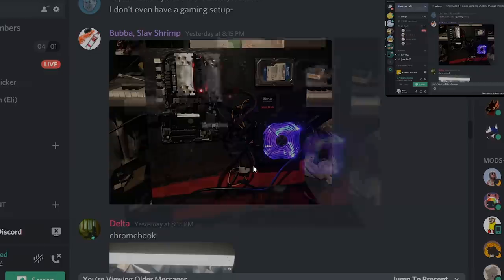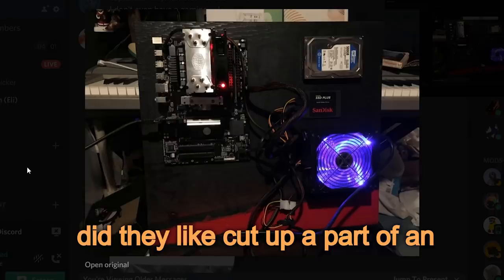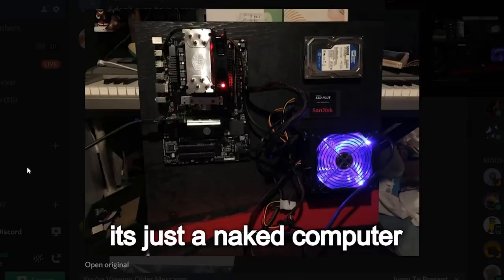Headphones. Ew. Is it just bolted to a poster board? Did they cut off a part of an old IKEA desk and just screw everything into that? Looks like I'm looking into the vortex. It's just a naked computer.